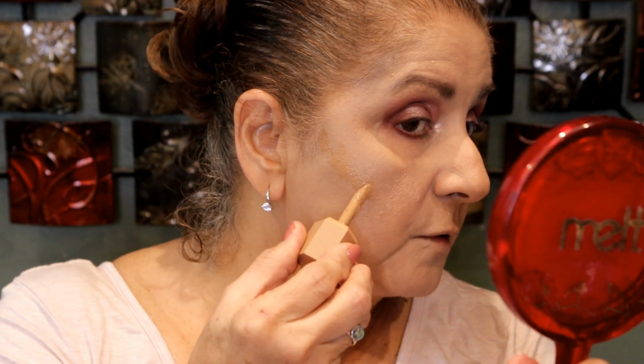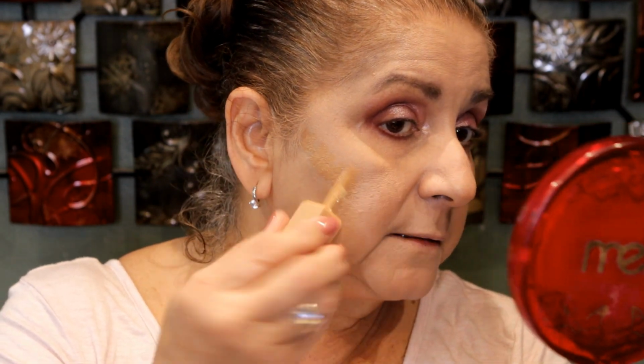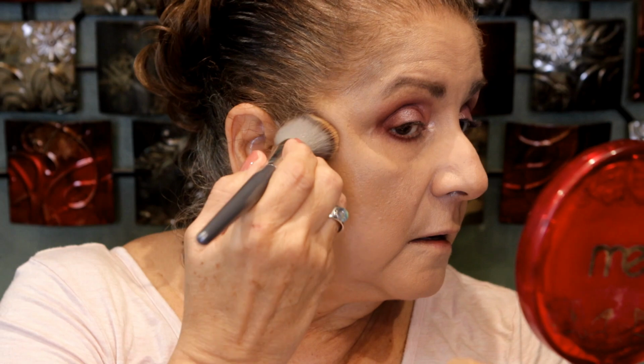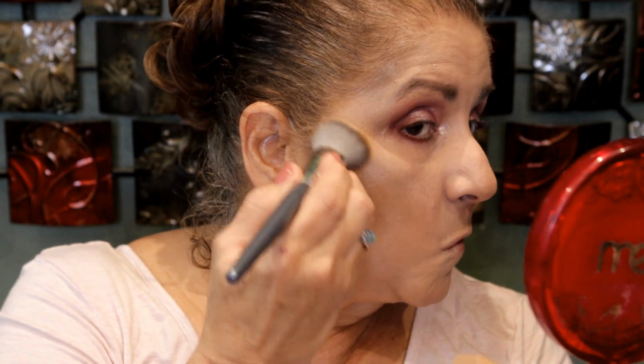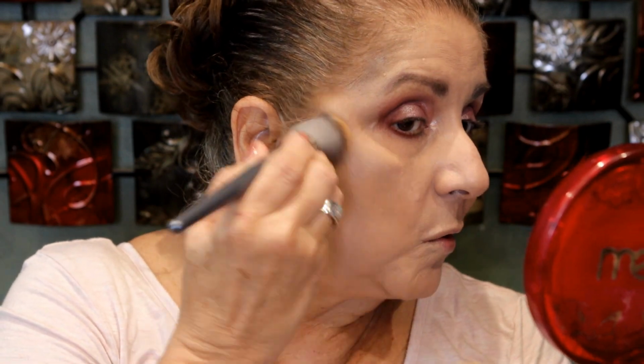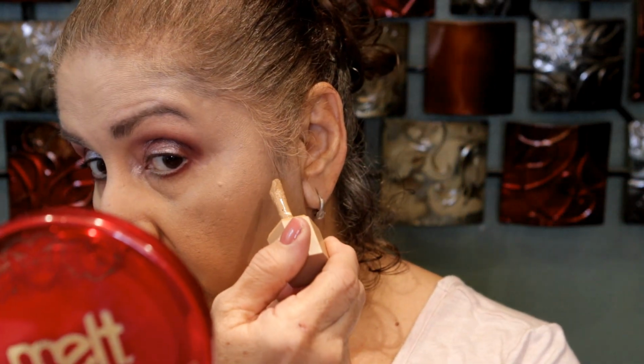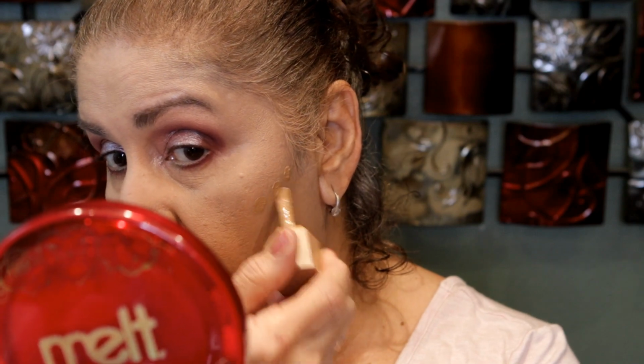All right, so I'm going to try that contour again. Oh, is there anything going on here? I picked a light color because I don't like it super dark. And I sure as heck don't like to see that big line there. So that's fine. I did pick, I think, either the lightest shade or the second to the lightest.